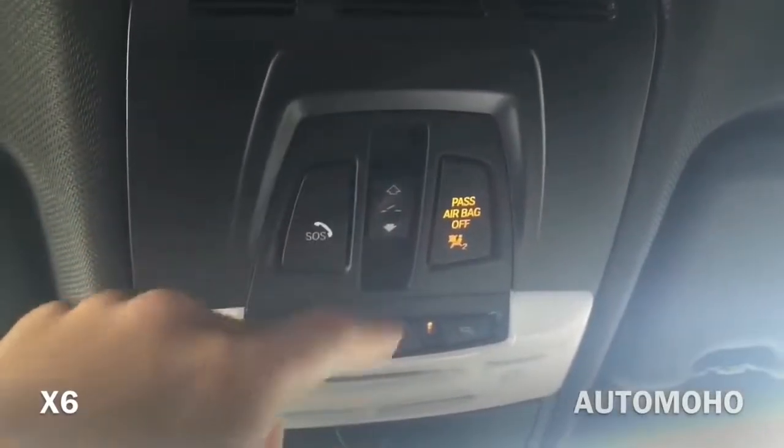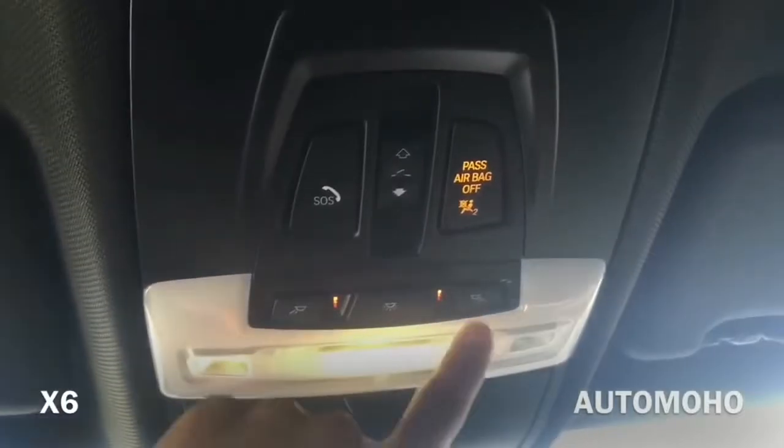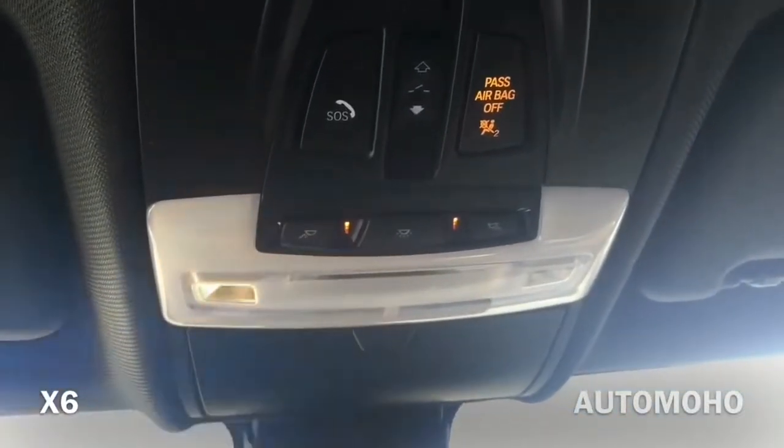Now on top you have the SOS button to use in case of an emergency, and the light control. And here you have the one touch open, close, and tilt sunroof. There you have the sunglasses holder. Rear view mirror with integrated 3-button universal garage door opener. And here's the sun visor mirror with a card holder.